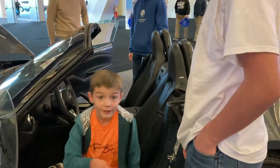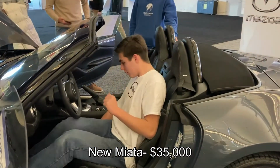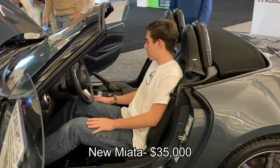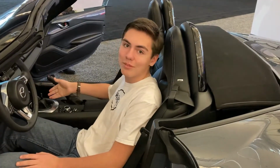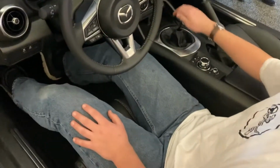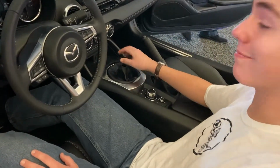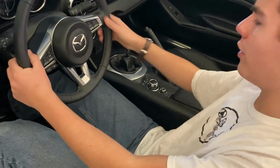It's a Miata. It's a Miata. I love how you can just sit in cars here and nobody really cares. The shifter here. Maybe they unscrewed that beforehand so no one would steal it. Hopefully. This one doesn't have paddles. I figured it would have paddles. This is nice. They probably feel a lot smaller if the roof was down, but right now it feels very nice. Pretty open. I like it. I like this car.